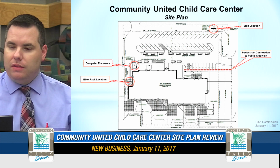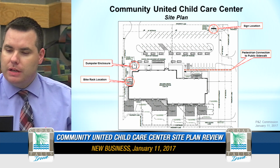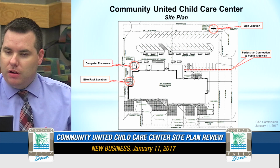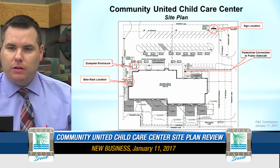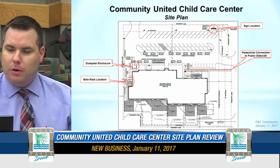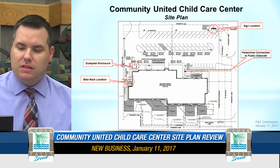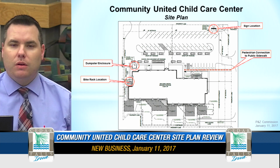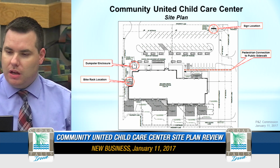The site plan that they included shows the building kind of towards the rear half of the property, with the parking in front along what would be New Fountains Way. They are providing 44 parking stalls, which would be more than adequate for what the use is, so it would meet the parking requirements. You can see the building, and then behind the building on the south side would be some open play areas, some fenced-in areas for the children to be outside.